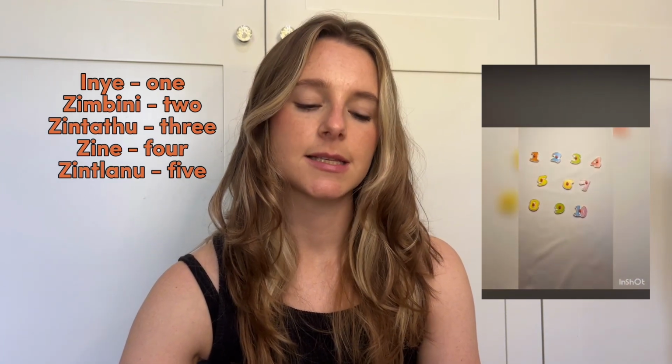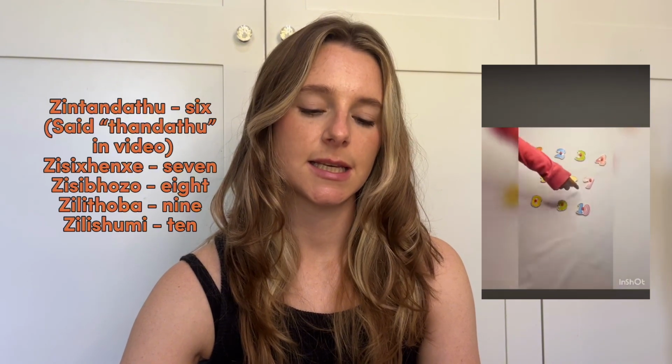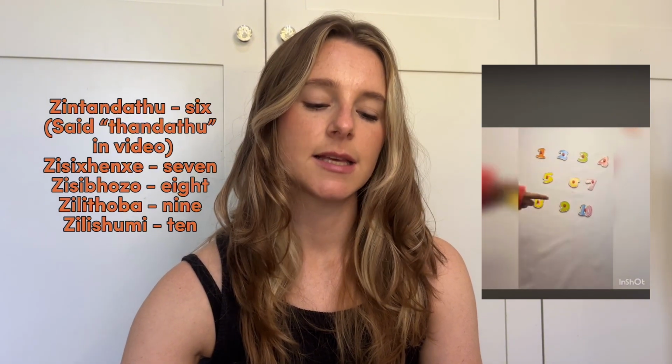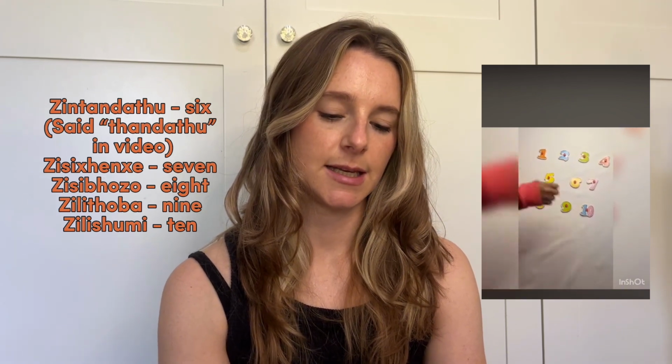Inye, zimbini, zintatu, zine, zintlanu, tandatu, zilixhenxe, zisibhozo, zilithoba, zilishumi.